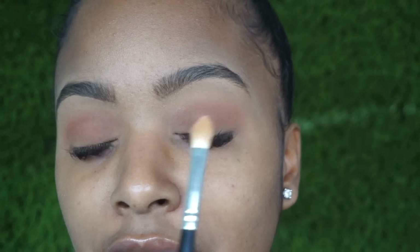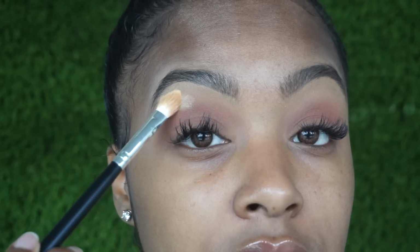I'm gonna use my Sasha Buttercup just to clean up around the eyebrow and where I put the shadow, just so that it can all blend together.